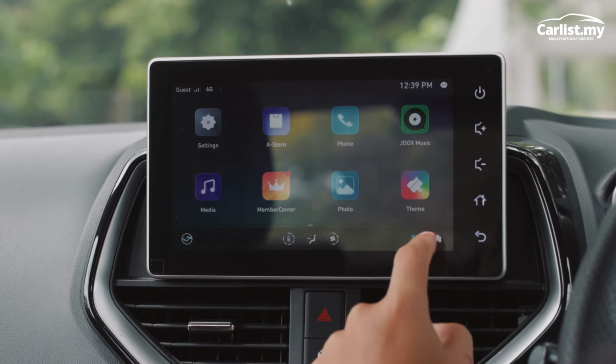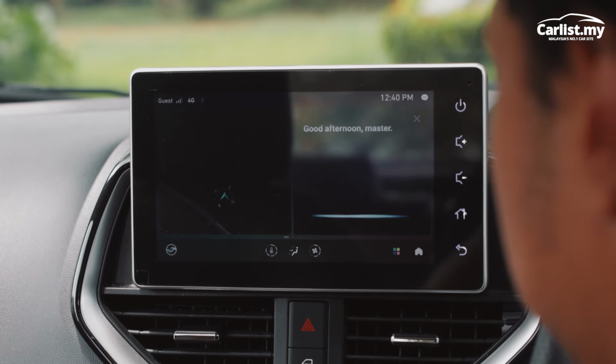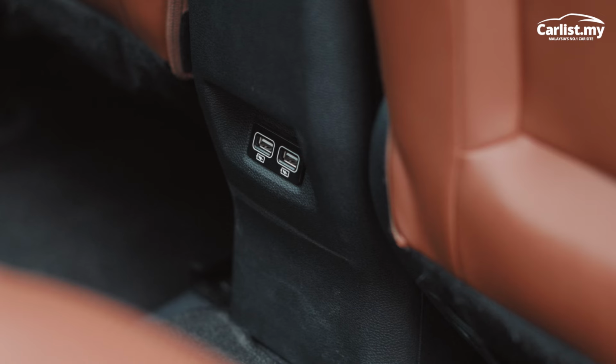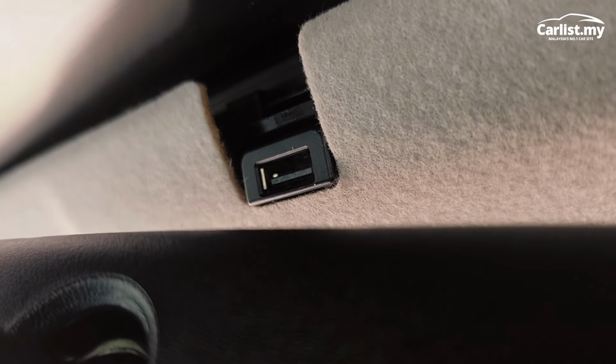And even if I don't want to connect my phone, it can do music streaming and online navigation all by itself. And even if I don't want to use my hands, it can do voice commands. Hi Proton, open the window. Good afternoon. All right, open. Very cool. It's got 6 USB ports, 3 up front for the dashboard over here, 2 for the rear passengers, and even 1 concealed up here. So you buy a dash cam, you just plug it in, easy.